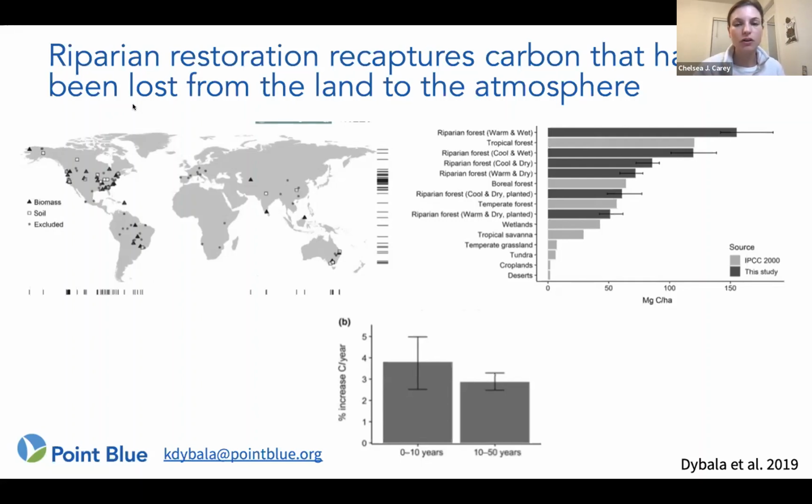Those are all in the dark gray. So these are riparian forests from across different biomes or climate zones. And I think the important takeaway from this, from my perspective, is that riparian forests on an acreage basis harbor just as much carbon as other really critical forest habitats we think about globally. If you just look at those top two bars, you have riparian forest with about 150 megagrams of carbon in above ground biomass per hectare, with tropical forests falling below that.